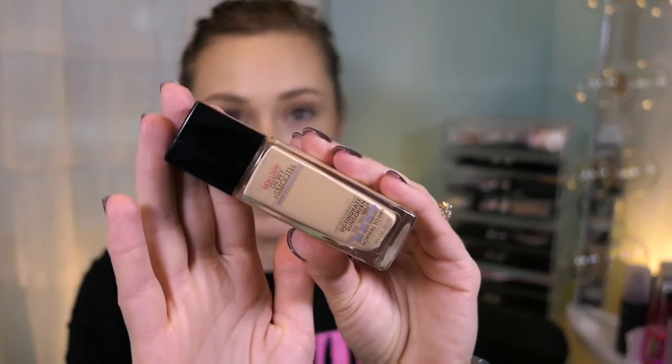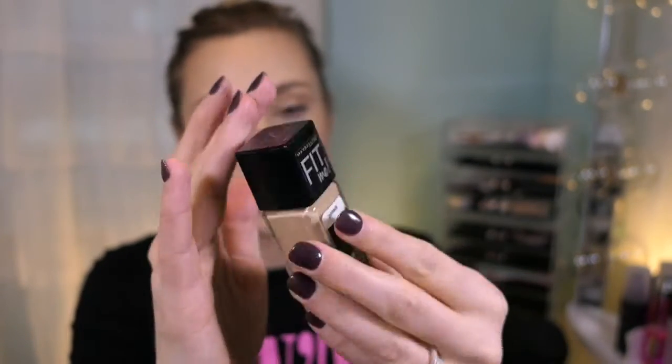This is the Maybelline Fit Me. This one is in Dewy and Smooth in the color 120 Classic Ivory. This one honestly probably has only been a third used. It's too dark for me right now. It's like a summer color, but I might be able to use it to maybe contour with or something like that if I want to get creative with using it up.